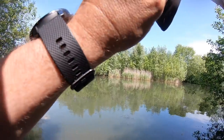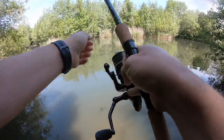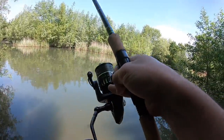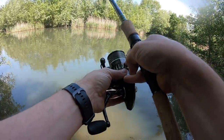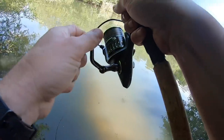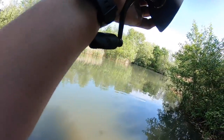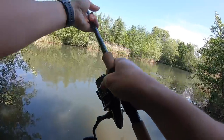So at Chig, new lake, never fished it, only been here 45 minutes, and I'm feeding. Wow, look at that. Wow, this one's storming off. Oh, I need to be a bit careful here. Oh, that's quite a lot of weed, so I want to keep it moving. First fish from a new lake.